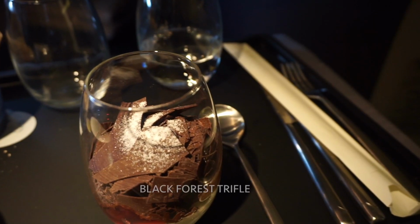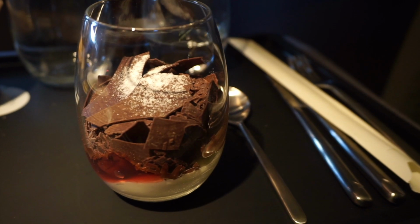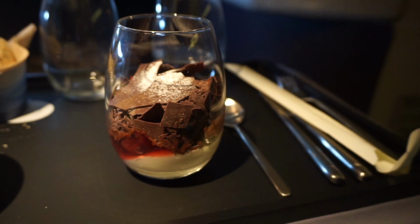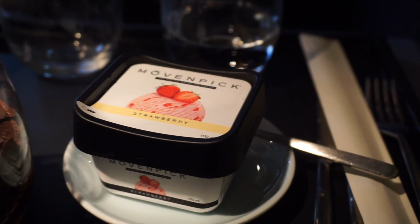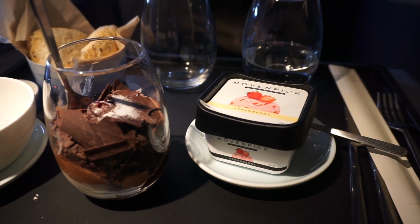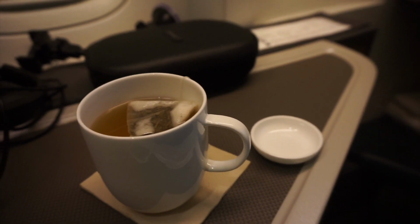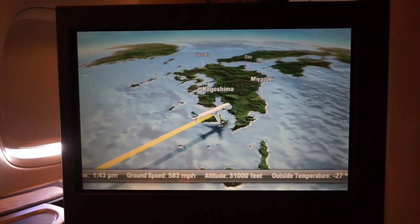I asked for a trifle and Movenpick ice cream to conclude my meal, both of which were absolutely delicious. The tea set is also refreshed in the new service. They now provide a tiny little disc for the placement of the tea bag. A little unnecessary, but certainly felt premium.